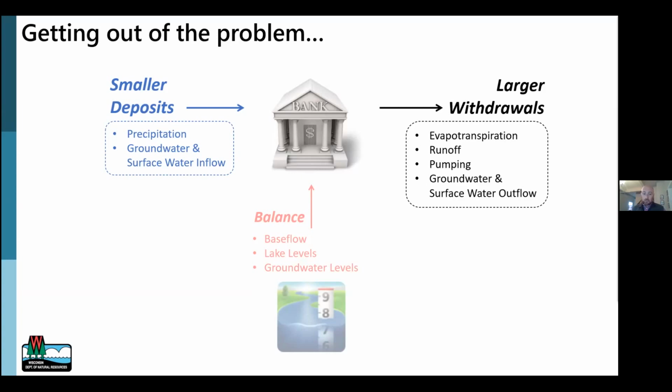Larger withdrawals, the problem is there's not anywhere to put the water. If we start moving water around, trying to lower lake levels, trying to lower groundwater levels, we don't have anywhere to put the water. The Mississippi is at or near record highs. Lake Michigan is at or near record highs. Most of the streams and rivers in Wisconsin are close to record highs. There's just nowhere to put the water.